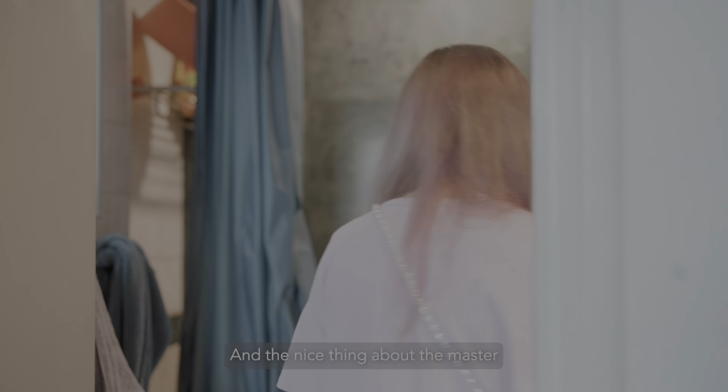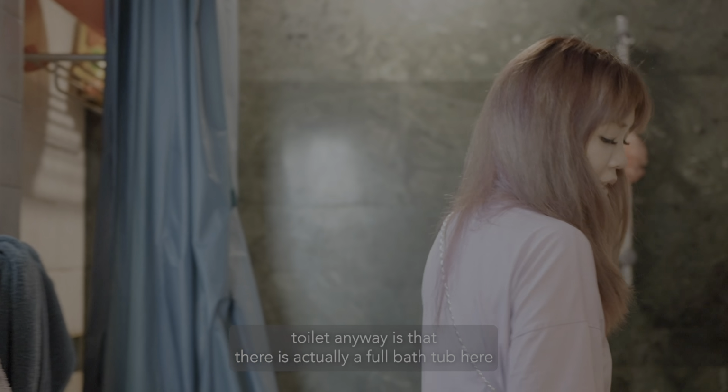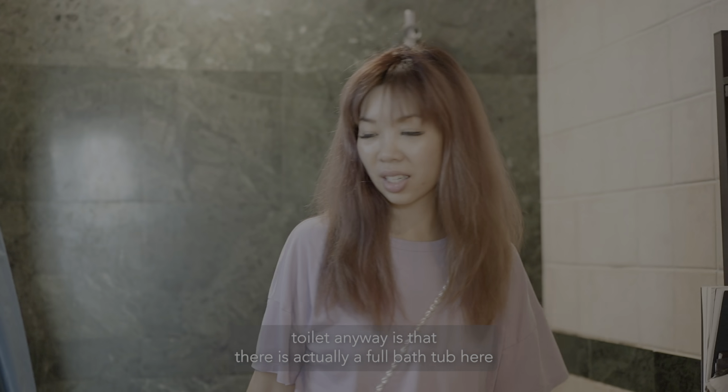And the nice thing about the master toilet is that there is actually a full bathtub here, and so you can kind of sit down and hang out if you want. It's really big, a really nice spacious bathtub. So we have a wardrobe here, same concept as the other side. Toilet we showed you. So that's about it. It is a nice space, other than the king size bed, we've been able to put the baby's cot and still have a space for the rug.